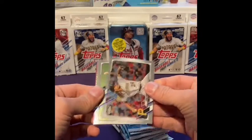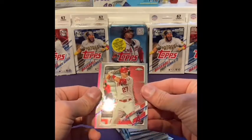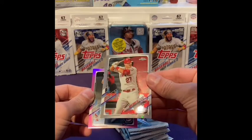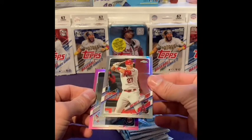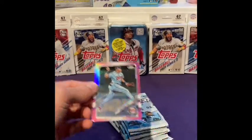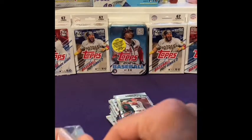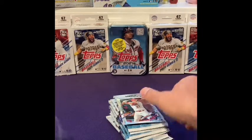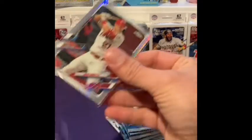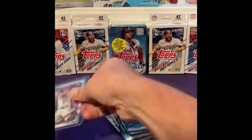Nothing there. Chris Archer. Yarbrough. Any Trout's a good Trout. That's a weird looking card. I think it's supposed to be like a... That just looks weird. I don't know if that's a base card or a prism, but it's a prism. Okay. That's a good Trout, actually. I will take that. A Trout prism. Trout pinks. Those are nice. At first, I couldn't tell. It looked kind of weird. Any Trout's a good Trout. That's a good Trout.